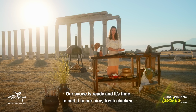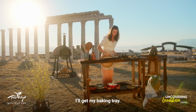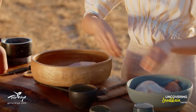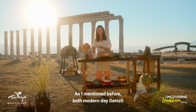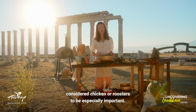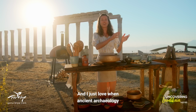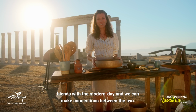Our sauce is ready and it's time to add it to our nice fresh chicken. I'll get my baking tray. As I mentioned before, both modern-day Denizli and ancient Laodikeia considered chicken or roosters to be especially important. And I just love when ancient archaeology blends with the modern day and we can make connections between the two.